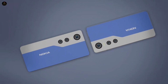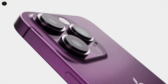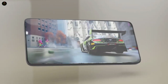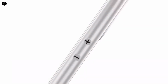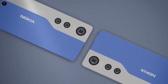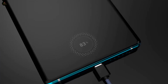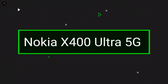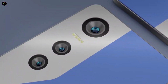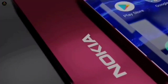If you're searching for a smartphone with amazing camera quality that can even rival the iPhone, then you need to check out this Nokia smartphone right now. According to the latest reports, Nokia is packing this incredible device with a 200 megapixel DSLR quality camera and a massive 7900 mAh battery. Yes, you heard that right, we're talking about the Nokia X400 Ultra 5G. In today's video, we'll dive deep into this phone's full features, price, and launch date.